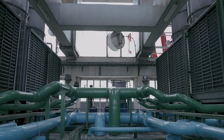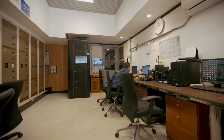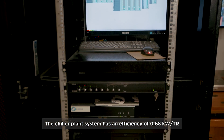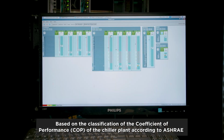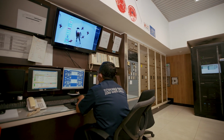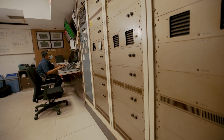Based on data recorded on the Building Automation System, BAS, currently the chiller plant system has an efficiency of 0.68 kilowatts per TR, based on the classification of the coefficient of performance, COP, of the chiller plant according to ASHRAE. This value is classified in the excellent, high-efficiency optimized chiller plant category.